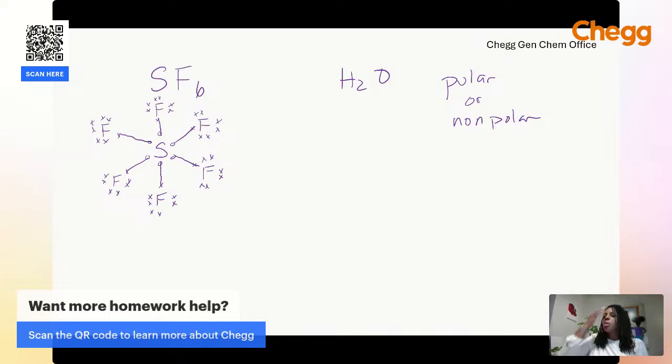All right. And so then once you have the Lewis structure, we can get the electron geometry. And so the electron geometry looks at how many lone pairs and bonding regions are around the central atom, and then we are able to determine a shape from there.